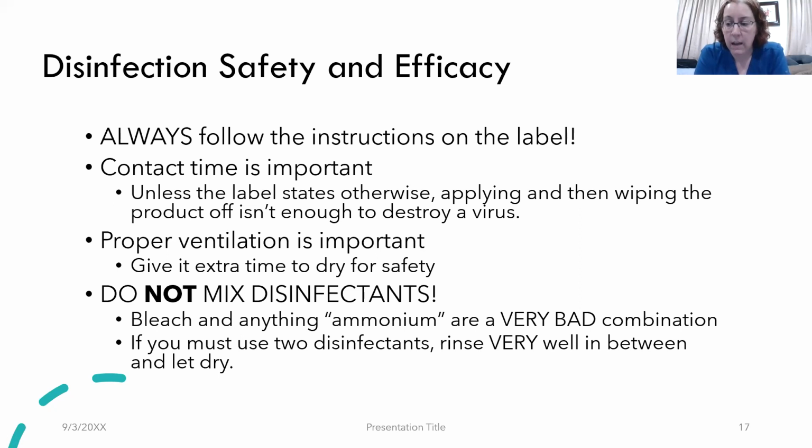If you just spray it on and wipe it off, well, it didn't have much time to do anything for you. So generally, the label will tell you, spray it, let it set for X number of minutes, then wipe it down or rinse it off. Proper ventilation is important. If it's a respiratory irritant to you, it will be to your bird. So make sure that windows are open, don't spray it too heavily, use it correctly. Often it's a good idea to give it extra time to dry for safety with your parrots. If you can't smell it and you haven't been able to smell it for a good half an hour or so, you are probably okay.